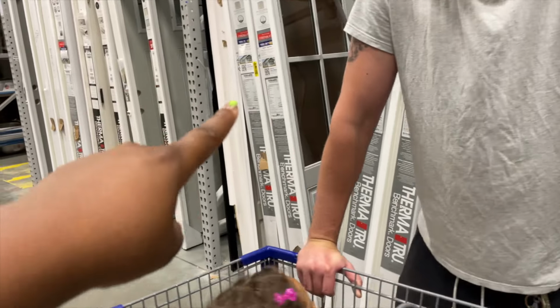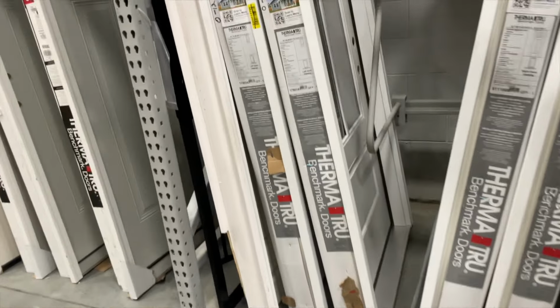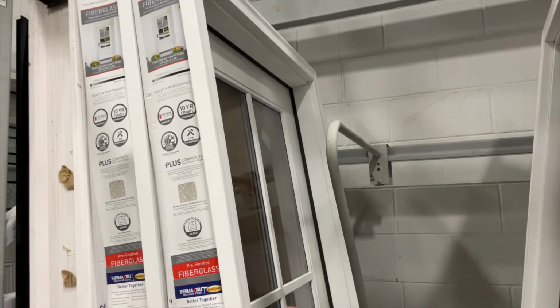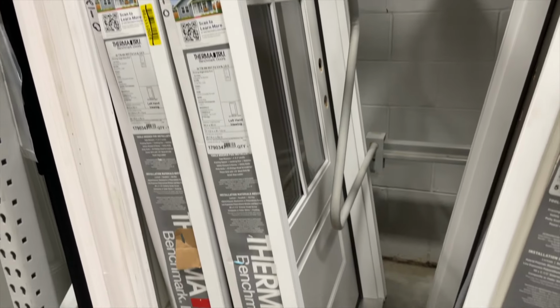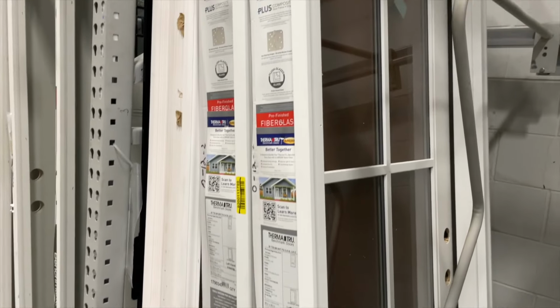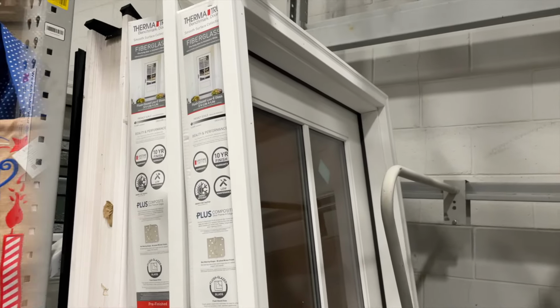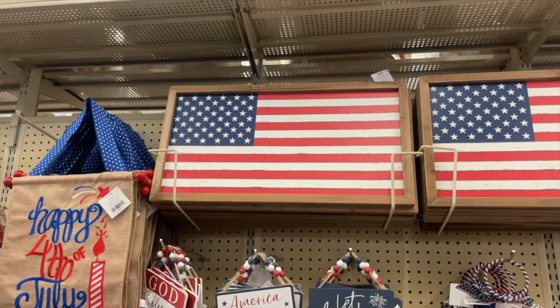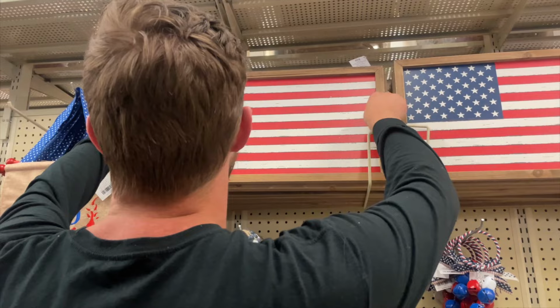That's the door that I want for the front door. Oh my God. This is what I want for the front door. Oh my God, that's exactly what I want. But black. I think I want this. Can you grab that for me, Jess? It's 40% off and it's what, $20?